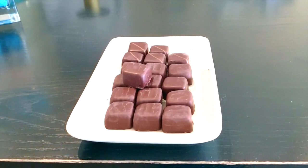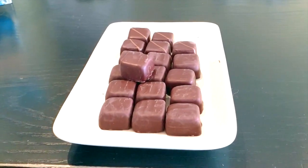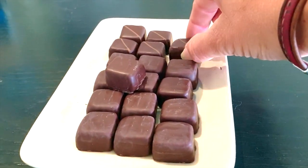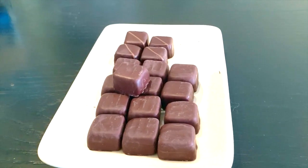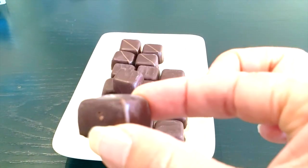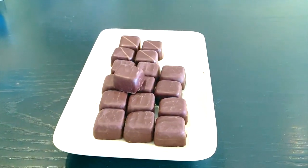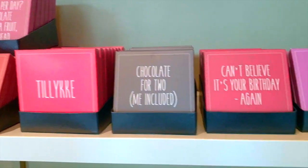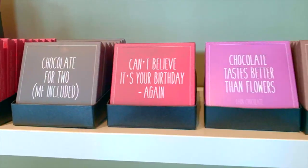Hey! And the lovely lady in the shop has just said I can have one of these, so I am going to partake. The one with the lime? That's with a little bit of ginger. It's just more chocolate. Ginger in this one. Happy days. Mm-hmm.